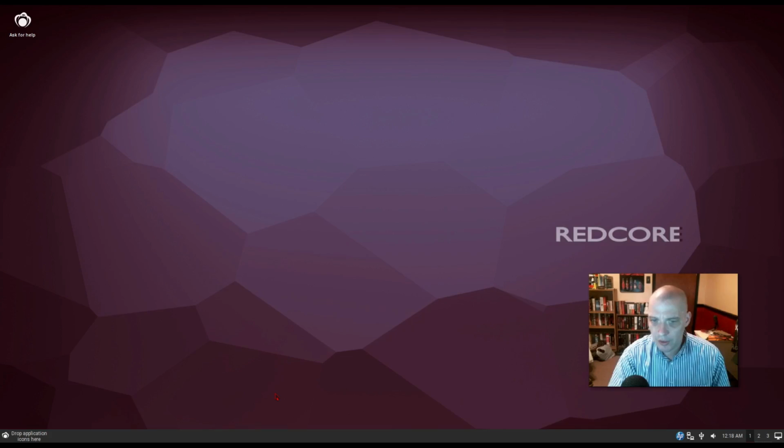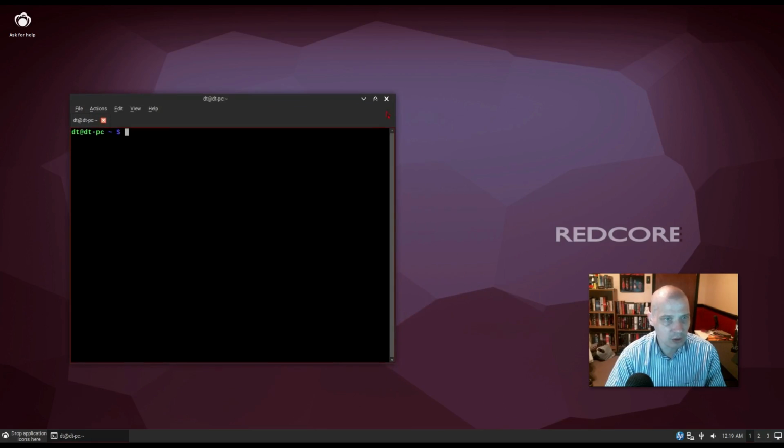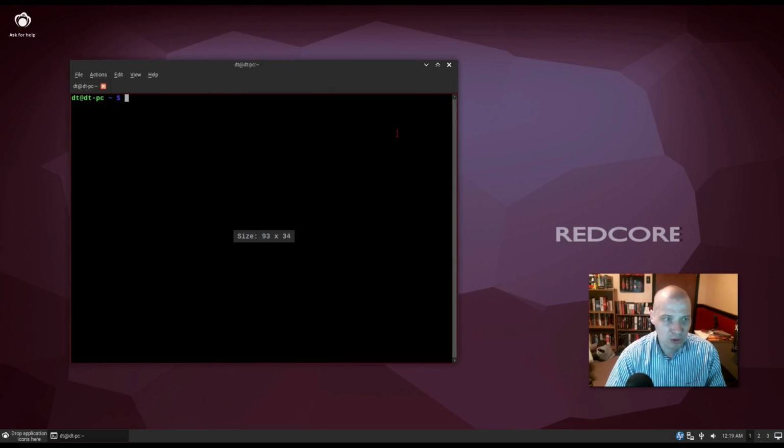Anyway, let's check out the Sisyphus package manager actually in the terminal. So for most Linux distros, usually Control-Alt-T is the hotkey to open a terminal. And it is for Redcore Linux as well. That's awesome. So I'm going to open up a terminal here. And I'm actually going to install something with Sisyphus.